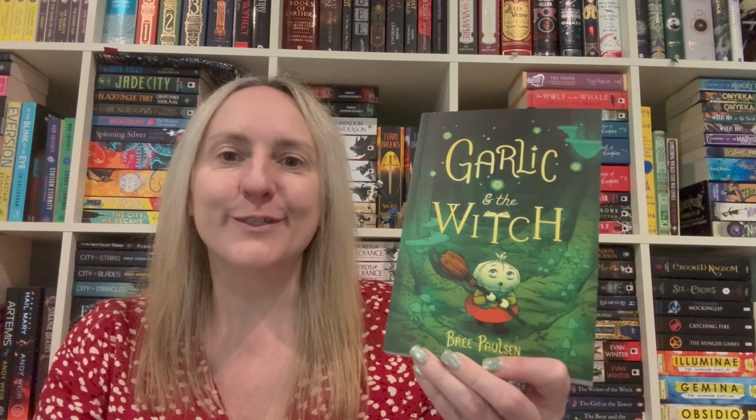All right, all in the making, and this time it's a short book, and I'm going to pick Garlic and the Witch, which is a very, very cute graphic novel. Now, I read Garlic and the Vampire in December and really, really enjoyed it, and so I'm really looking forward to this one. It has really adorable colored images, and they're just really fun, cozy reads. But this is just a really short read, particularly being a graphic novel. And so I'm going to put this one on and hopefully enjoy this one.